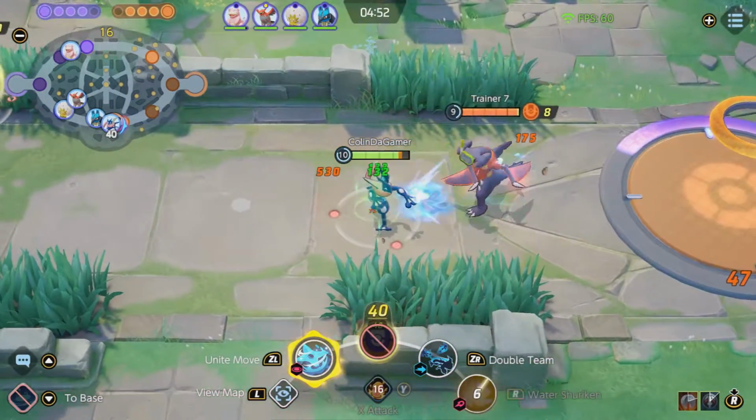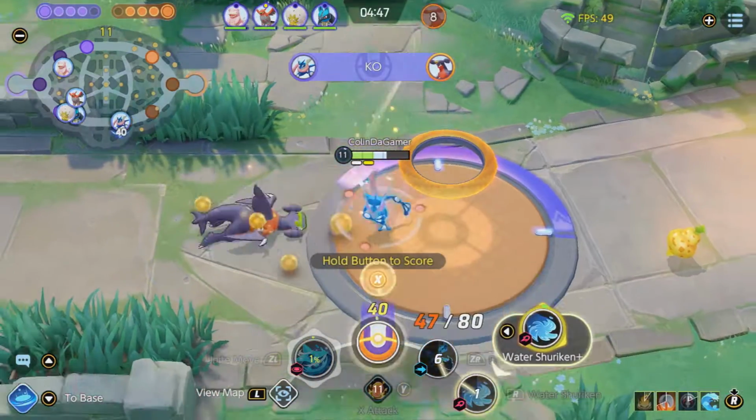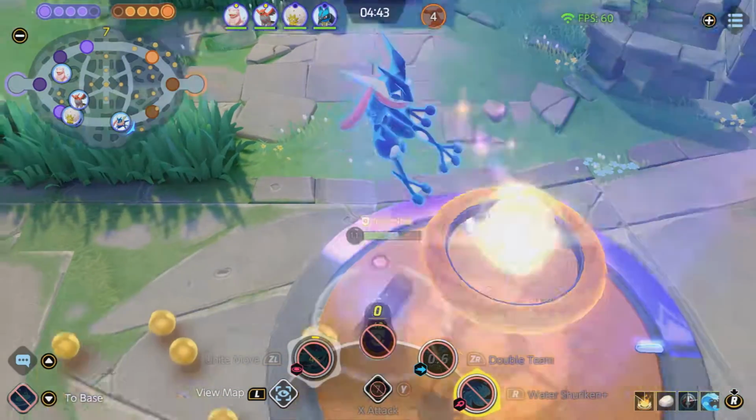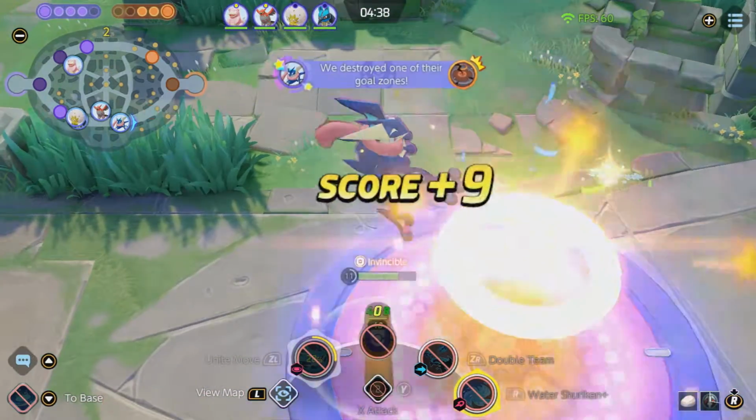Oh, okay, so you're going to die now. Pop my ultimate on him. Bam! Yeah, see, it's a good ultimate, and it's definitely better to be used in a team fight. But it's sometimes weird to pop off. I don't know how to explain it.